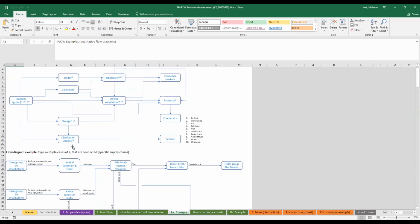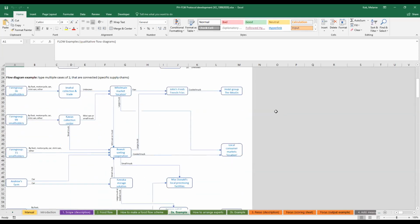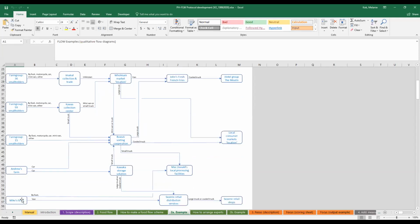When you have a more specific case, so you know the names in the supply chain, which wholesale market you want to include, which collection center you want to include, you can make it more specific. In this example, we see a case study for French fries, so potato in Kenya. And you see that we include a farm group. Sometimes you can even give them a name. So two farm groups: we have Andrew's farm here and Mike's farm here. And we know where the food flow is going to, for example, to Buuk Sorting Corporation. From there, by a large truck, it goes to John's French Fries, and they transport it to Hotel Group De Moulin. So that is how it works, and that is the first step you want to know: the simple food flow.